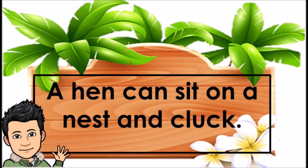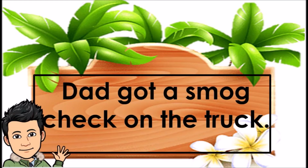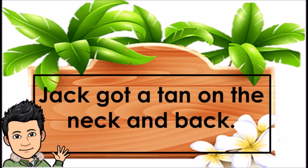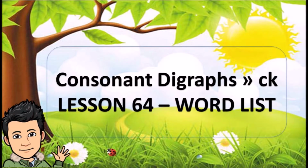A hen can sit on a nest and cluck. The truck was stuck in the mud. Dad got a smog check on the truck. A bad pitch struck Chuck on the leg. Jack sat on the deck with the sun in back of him. Jack got a tan on the neck and back. Chuck can pluck a plum from a twig on a branch.